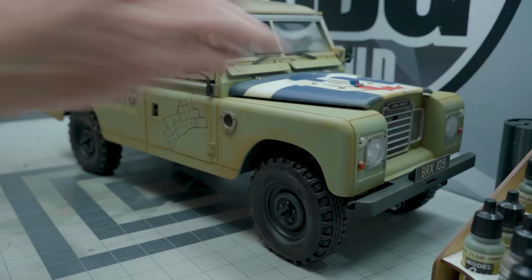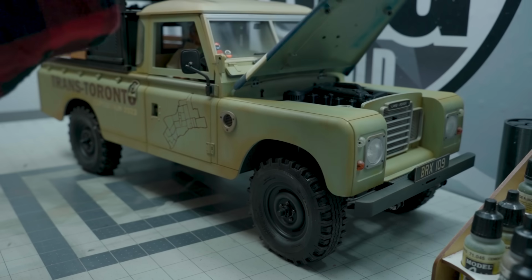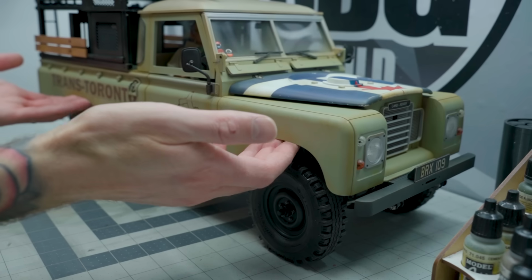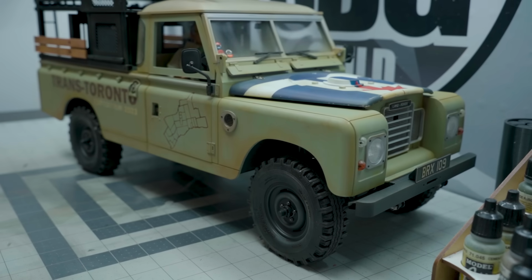All right, this one does have an engine bay, and there's all kinds of nice little bits and pieces going on. Inner fenders from QFRCY, or Quentin Farsi, yes. He also did the engine inside. That's about it for this one.